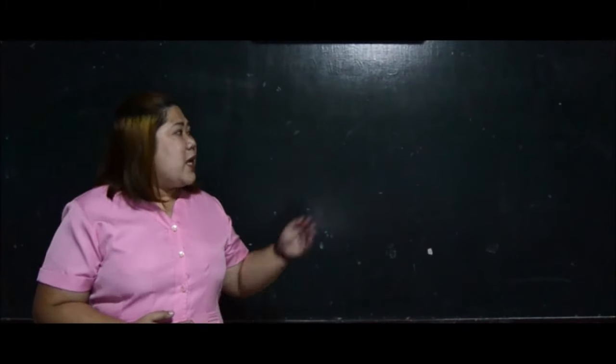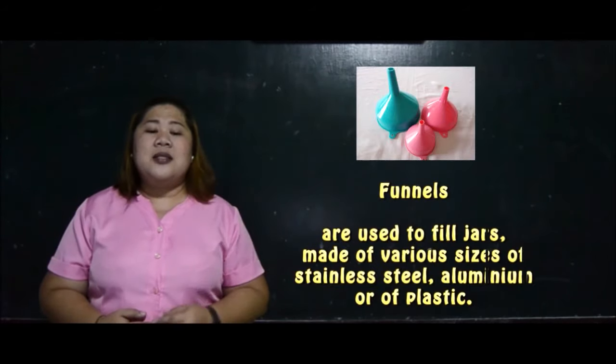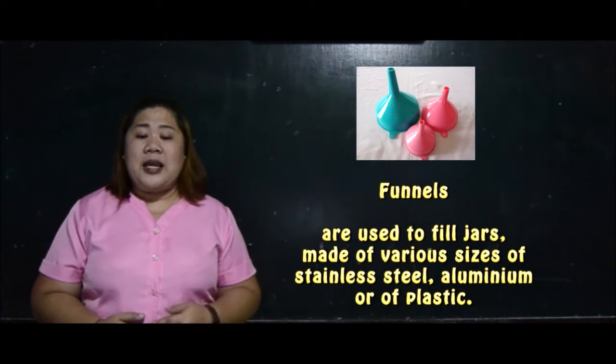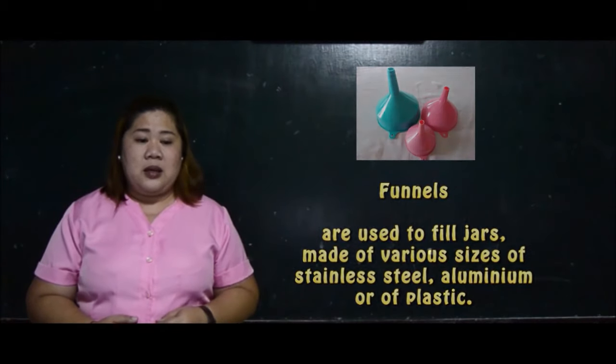The next one are the auxiliary tools. Okay, the first auxiliary tool is the funnel, or in our dialect, it is called imbudo. Funnels are used for filling jars, made in various sizes of stainless steel, aluminum, or plastic.